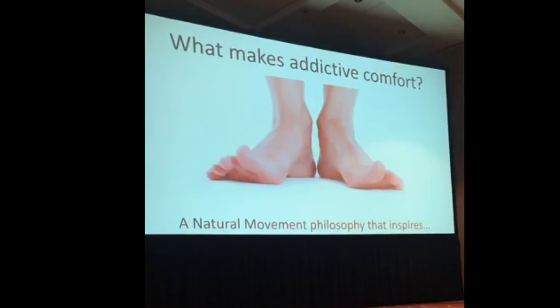So, what's the technology we came up with? It really predates technology. It predates science. It predates footwear. It's feet. Your feet are a miracle. We just let your feet be feet. Your feet, their job is to bend and move and flex and feel the world.